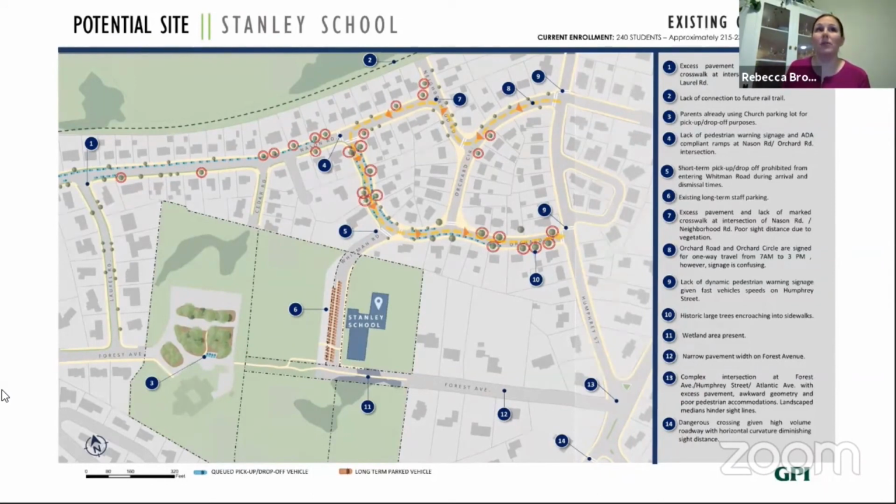Although there are sidewalks provided along both sides of the street, there are also large trees that are located in these sidewalks that are all circled in red. And in some cases, those trees completely block the sidewalk.